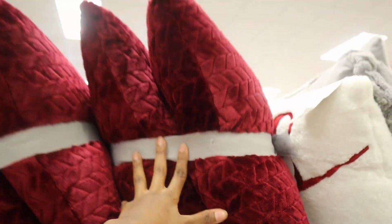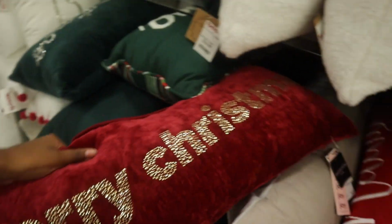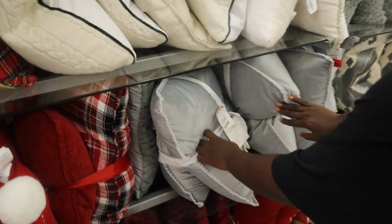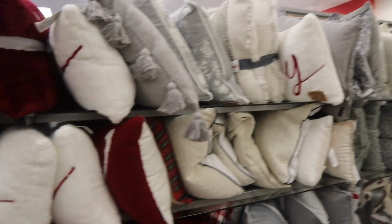I don't know how much this is though. $24.99 for two. Look at this one, Merry Christmas. Originally $68, but now $64.99. Wait, what am I saying? Now it's $24.99. Still kind of a lot. They have these gray here. These are cheaper, $19.99. You think gray will go? It's like a neutral silver kind of thing.